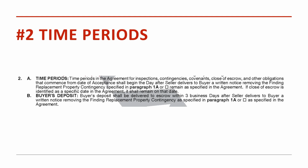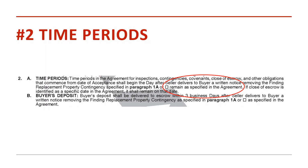If seller does not have a replacement property, then buyer's time periods do not begin until the seller has removed the replacement property contingency. Now, there may be situations where the seller may want the buyer's time periods to start even though the seller has not found a property. This may make the seller's offers on potential replacement property stronger. In order for the buyer's time periods to begin in this situation, you'll need to check the box in paragraph 2A of the SPRP. Or, if the seller will be satisfied with only the buyer's deposit to be held in escrow, then you just need to check the box in 2B.